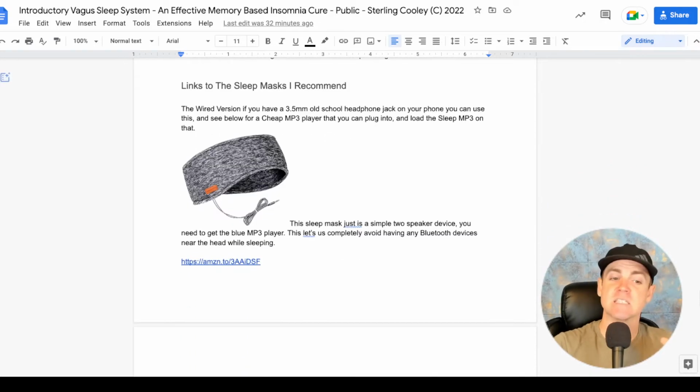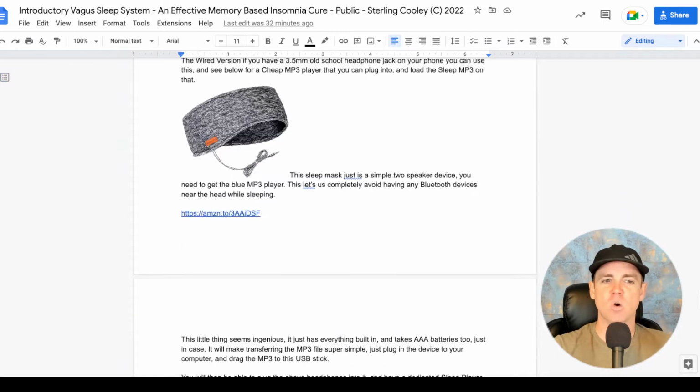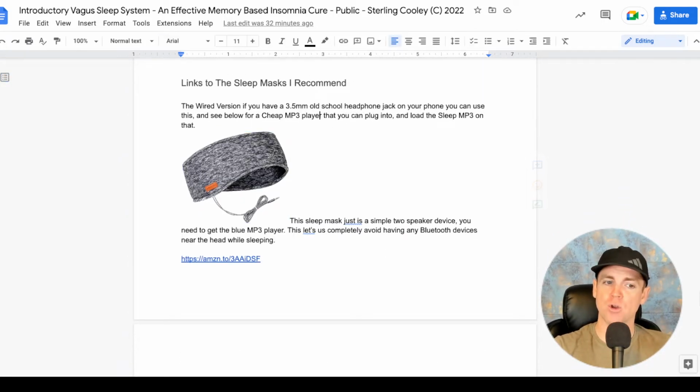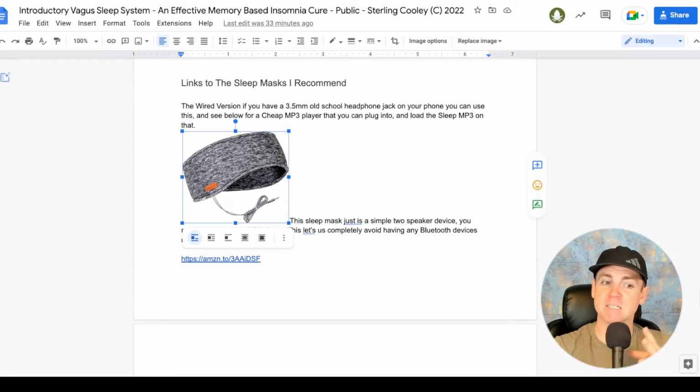And then lastly is the actual hardware that you're going to use to make this work. And that's actually just as important as the audio itself. They're both very important, that these do need to go together. So what needs to be put together is that you will need to order one of these sleep mask audio players with just a simple 3.5 millimeter audio jack, which you can see here.